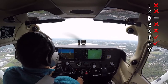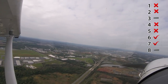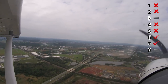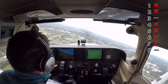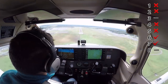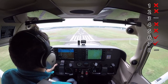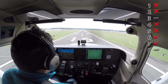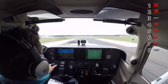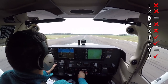Power out. Best glide. Threshold. 1, 2, 3, 4, 5, 6, 7, 8, 9, 10. My left turn. Keep best glide. Yeah, I'm gonna be short on this one. Not horrible though. Milk it, milk it, milk it. Flaps up. I thought I was going to be short, but I wasn't.